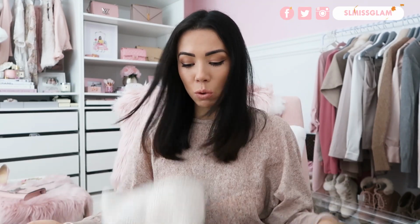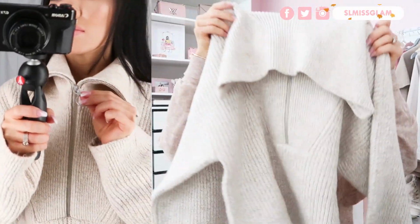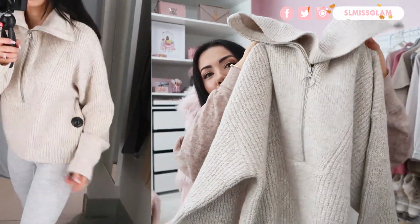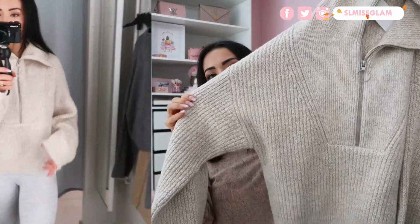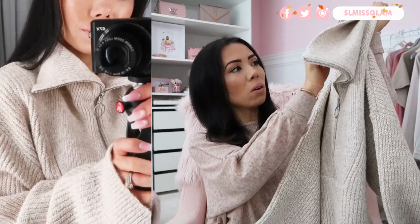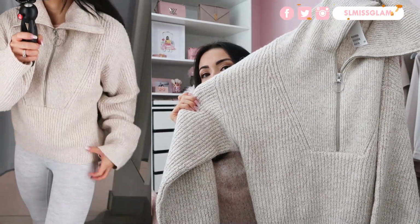So I did want to get a few new sweaters. This one was my favorite by far, and it's this one here. I love it so much. The fit was so nice. It's so comfortable. It goes a little bit big, so I think I had a small, extra small, and it still felt pretty big on me, but it's a beautiful sweater.